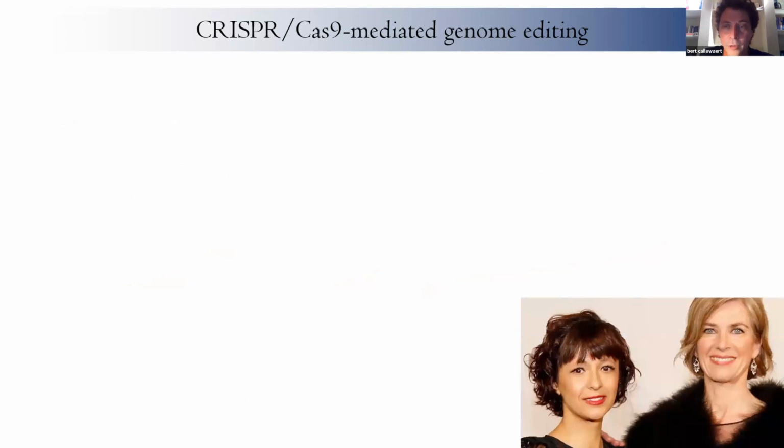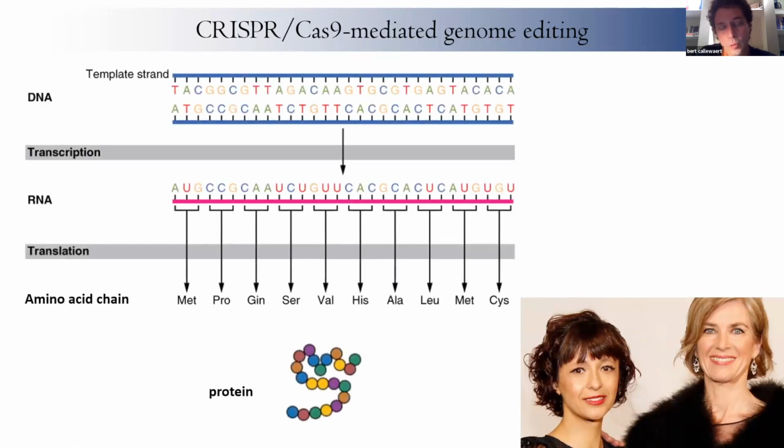So a little bit more to understand the specific CRISPR-Cas9 mediated genome editing. This was a technique that was described by Jennifer Doudna and by Emmanuel Charpentier, who are actually microbiologists. And so to understand specifically this technique, you have to know somewhat of the background of how our DNA functions. So our DNA is actually a double helical structure. And so both strands are actually fully complementary to each other.